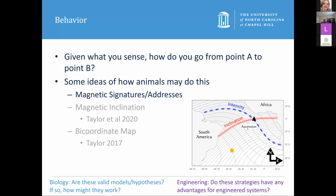So this combination of intensity and inclination is sort of like a unique signature or an address that marks this particular location. It's just like if you had an XY grid, right? If you're at the point where X is 5 and Y is 12, that's a unique combination of parameters that marks that specific location. It's a unique signature, an address.